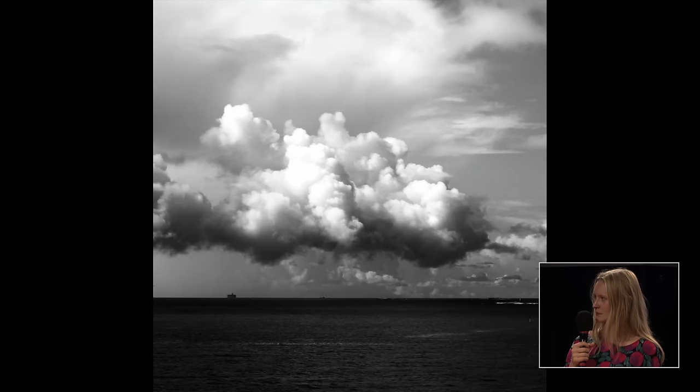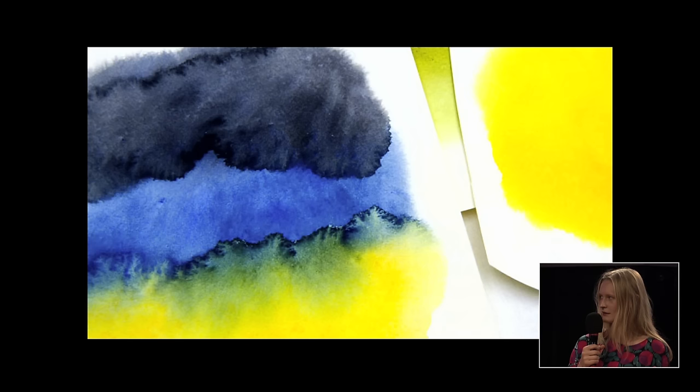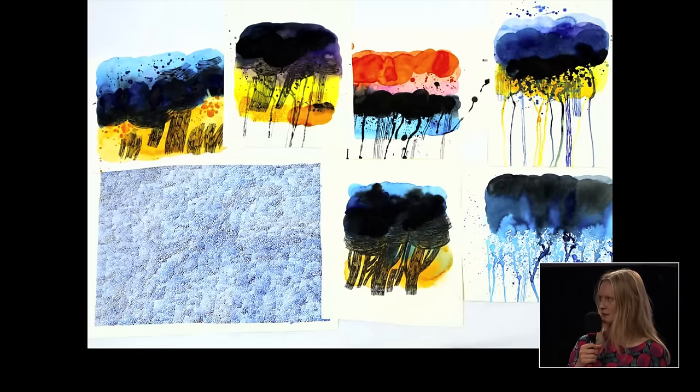And there's some nice clouds there, and you can see a small ship sailing to Sweden there in the horizon. And then I started painting with watercolors. I made piles of these sketches and paintings to work on. I worked with watercolors and made this wet on wet technique. And I also used some ink on the paintings.